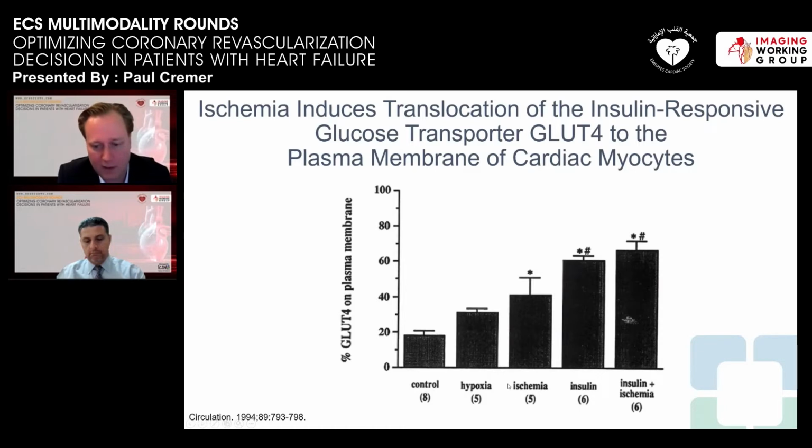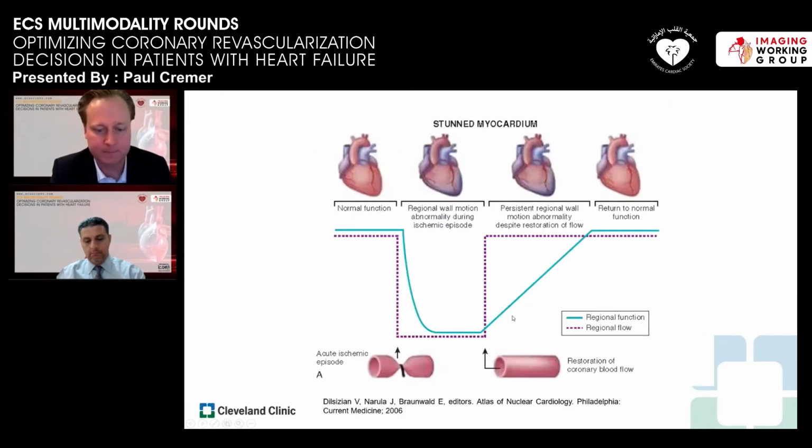What happens in the setting of either ischemia or hypoxia is that the proportion of GLUT4 transporters at the plasma membrane increases, so that there's preferential use of glucose in ischemic myocardium compared to normal or non-ischemic myocardium.